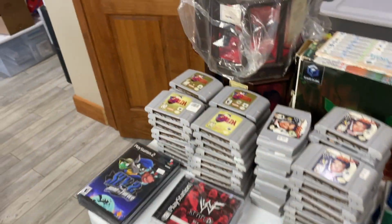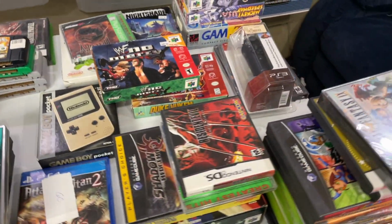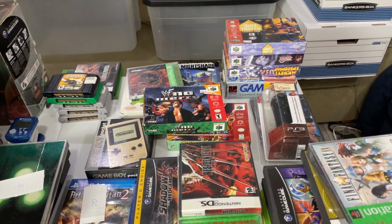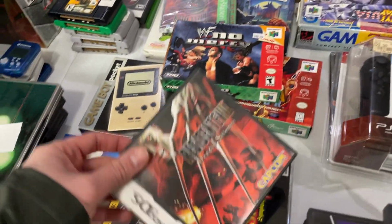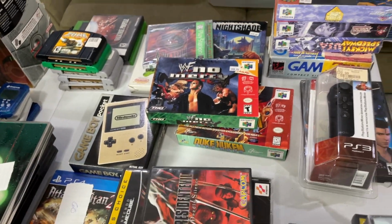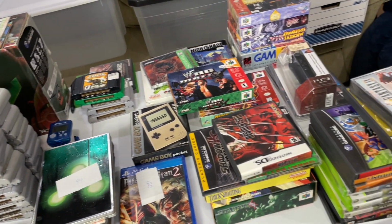So the buy is always the fun part. It's the exciting part. And this buy was very fun and exciting. $3,520 spent. Great deal. That was 50% of the sold listings for the games, 60% for the accessories and higher end systems. So now we got to sell it.